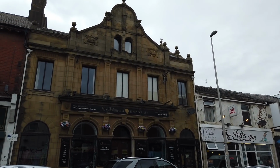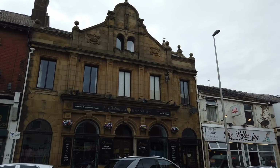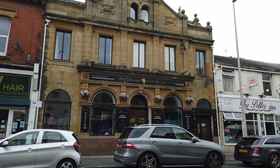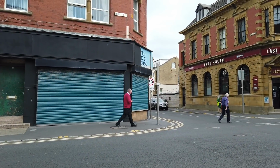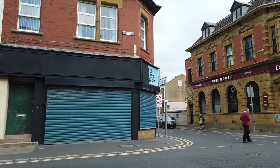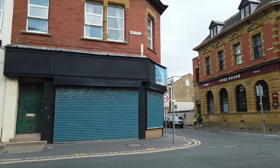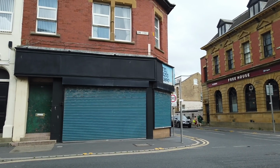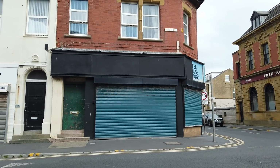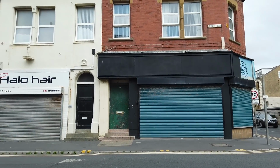Mrs. Johnson's Emporium, wool and haberdashery. So I'll just show you what's on the opposite side of the road. We've got this place here, which I can't remember what it used to be. Was it a collectible shop? I'm pretty sure it was an angling shop. I think it was on Colin's video, Seaside, as an angling shop, but it's shut now anyway.